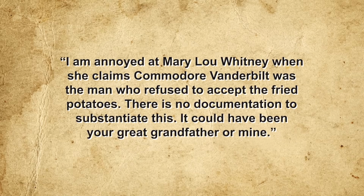It was this advertising campaign that firmly established in popular folklore how the potato chip was invented and who invented it. Later, Saratoga Springs historian Violet Dunn would write a letter to the Snack Food Association claiming, "I am annoyed at Mary Lou Whitney when she claims Commodore Vanderbilt was the man who refused to accept the fried potatoes. There is no documentation to substantiate this. It could have been your great-grandfather or mine."